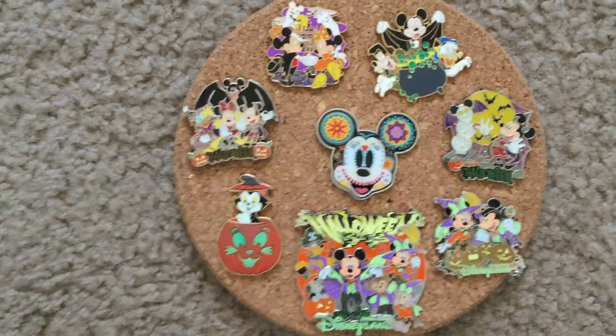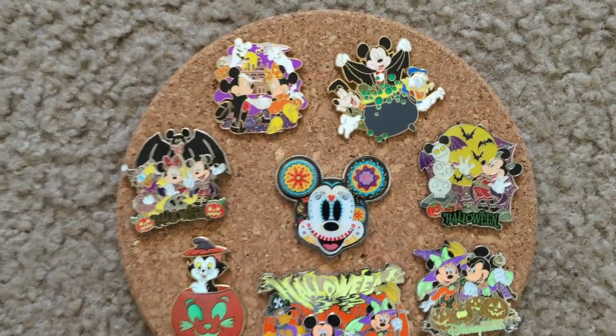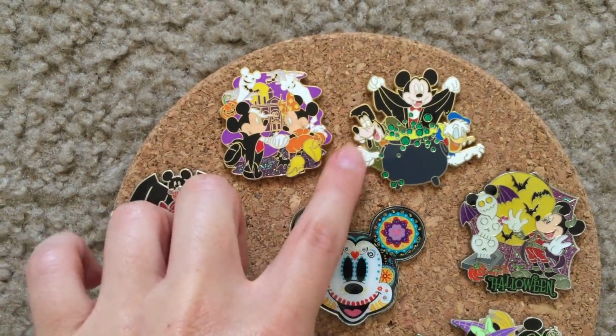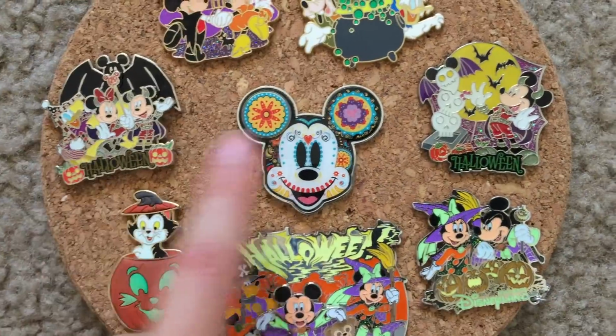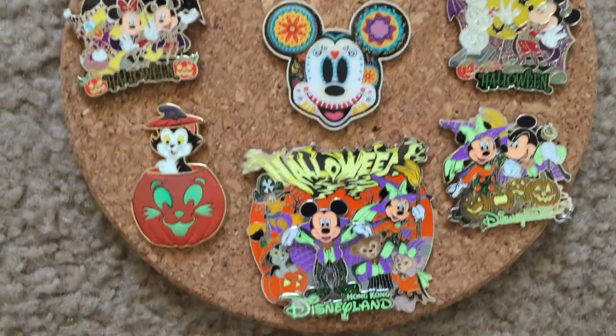So here are all of my Halloween pins. I'd really love to get more Halloween pins, but I do like the ones that I have. Starting here, this one is from Japan. This one is actually some type of cast member exclusive. I think it's a lower LE, but I love the artwork. This one, and this one, they're all from Hong Kong Disneyland actually.